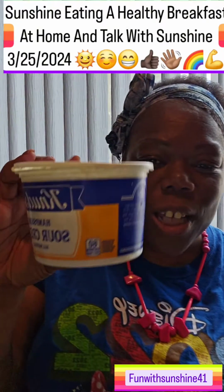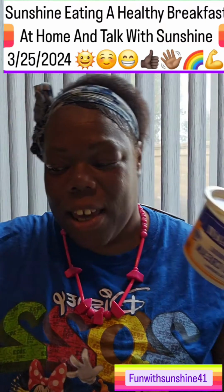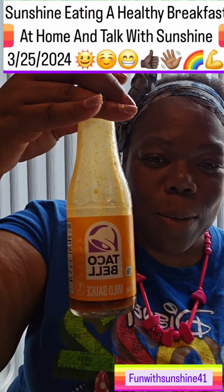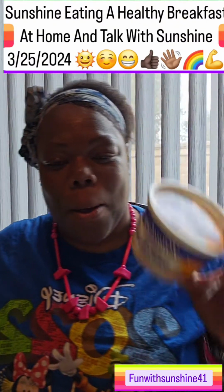Like I said, I put one tablespoon of sour cream on my eggs. And then I put a tablespoon of this on my eggs. That's not bad. This doesn't have any calories in it at all. But this does.